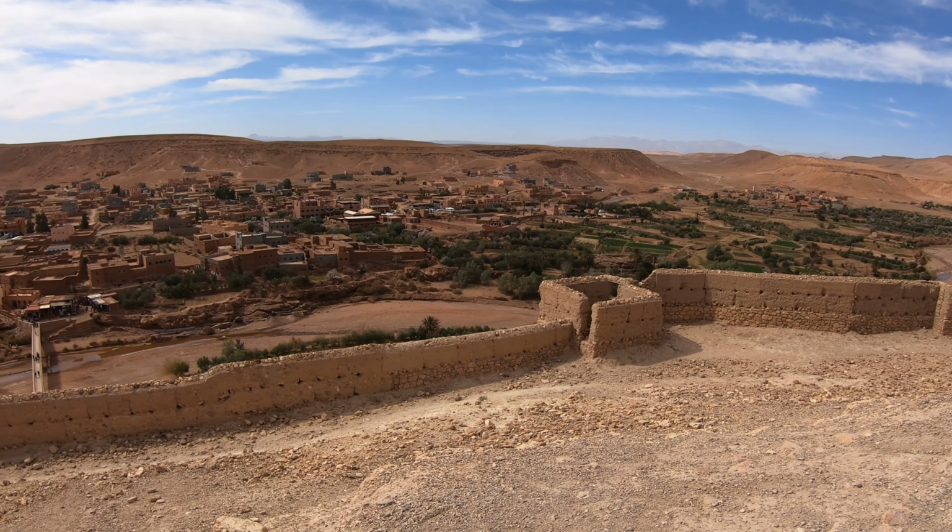From the top of the city, there is a fantastic view. In the distance, you can see the Atlas Mountains over which we came here. Below us is the new city of Aït Ben Haddou with the Salt River. Everything else is the Sahara Desert.